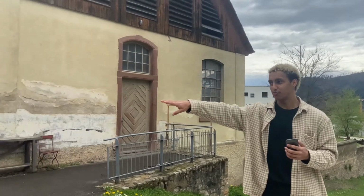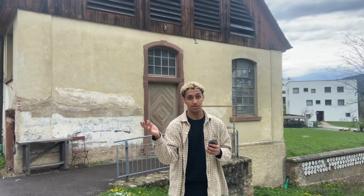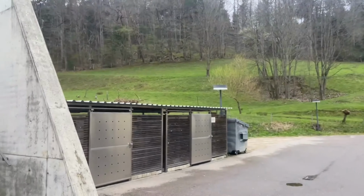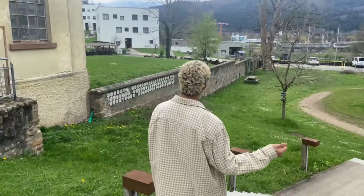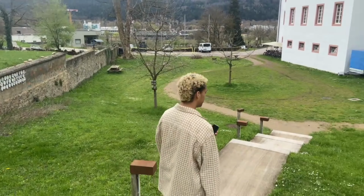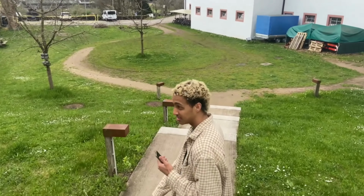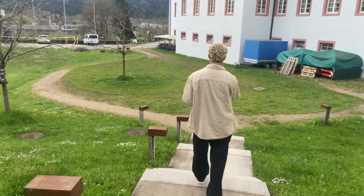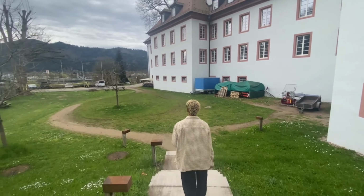So here we have trash bins. Every time there's house cleaning, for example, and you have to come and throw the trash out, it's here. We recycle a lot, so there's paper trash, plastic trash, restmüll, there's everything that's not recyclable. Recyclable is a word that exists, I don't know. And this is our courtyard, another courtyard.